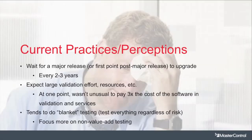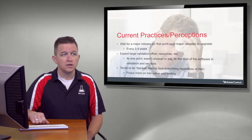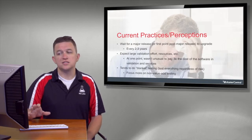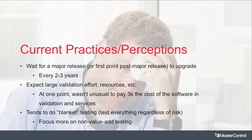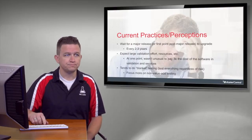In the industry, typically they expect a large validation effort, both in resources, time, etc. And in fact, 10 years ago, even probably as close as 5 years ago, it wasn't unusual for them to expect to pay 3 times the cost of the software in validation and services. It was a very expensive, very time-intensive effort. Validation still today tends to focus on blanket testing, meaning they test everything regardless of risk. They focus on non-value-added testing, testing areas where it wouldn't matter if they had problems or not.